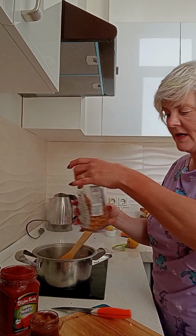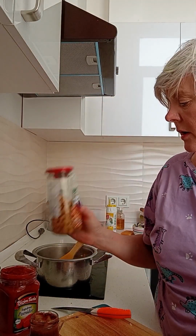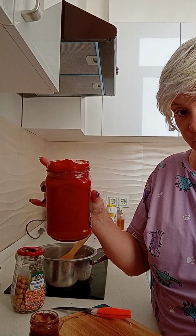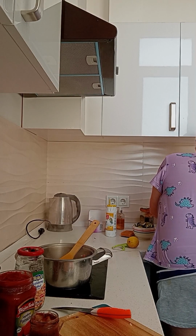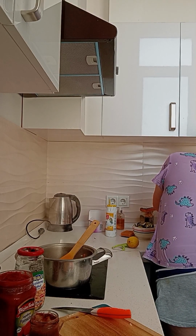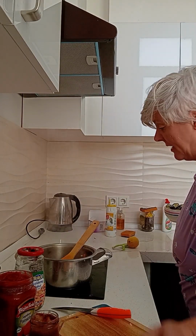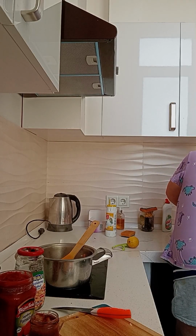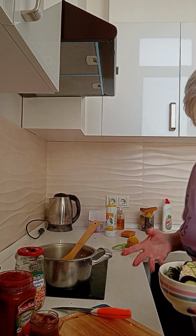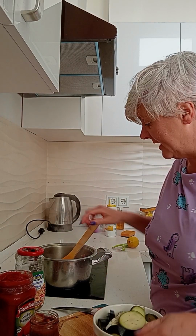And then to add to that, I've got half a jar of chickpeas. Again, had an argument with the top. I've got my plum tomatoes. I've got 200 grams of chopped potato, which weren't in the recipe, but I thought I'd just give it a bit more, feeling a bit more like solid, like it's a proper meal. And then I've just been soaking these aubergines in a little bit of salted water, to try and take some of the bitterness out of them.